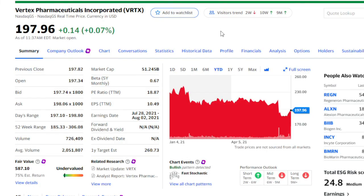All right, first stock on the board today is Vertex Pharmaceuticals. This is a company that is fairly focused on treatments for cystic fibrosis, and they've had a lot of success in that field. However, year to date, you can see they started the year, looks like around $229. You are now under $200, and it looks like you had a low in the 180s. Current PE ratio of 1887.